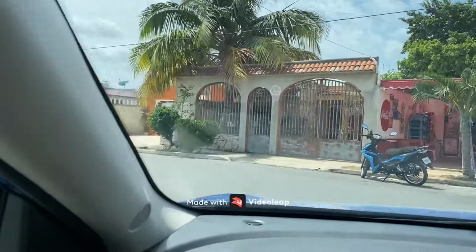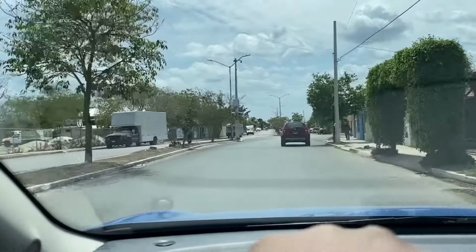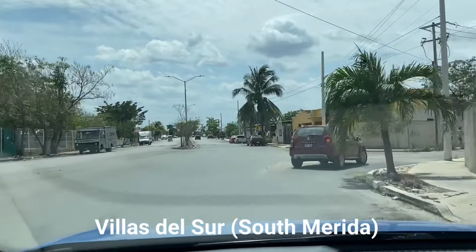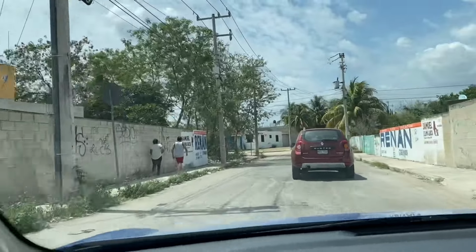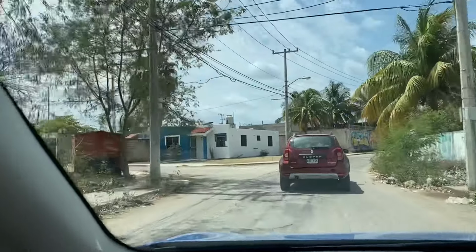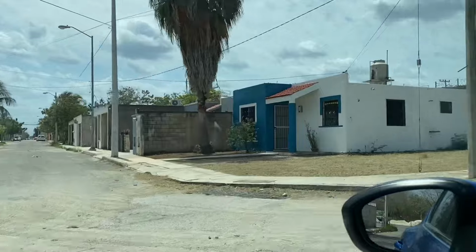So this is the neighborhood, the area that we're in, Villas del Sur, South Merida. The South, the dirty South, that we call it in the States. Just kind of giving y'all a preview. They got everything out here as well.